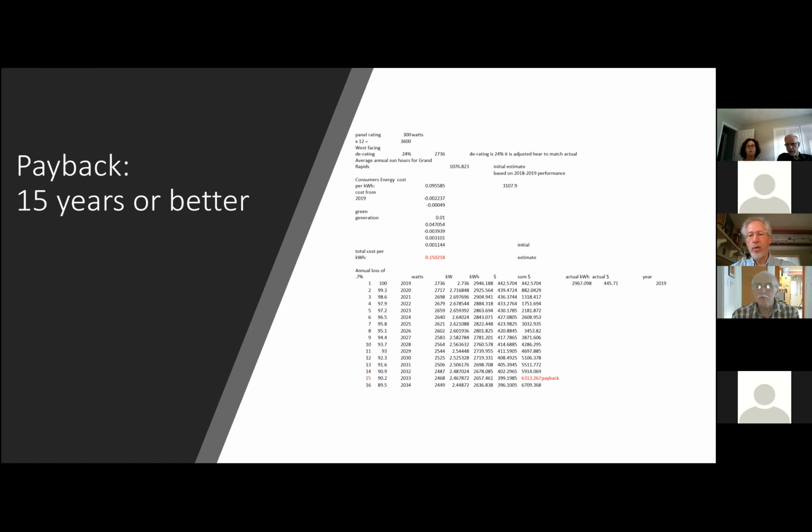A lot of people want to know about that payback time, or when do you break even? I'm saving money every year on my electric bill. When does that annual saving add up to what I spent? So for me, it's 15. Now, if you get a south-facing roof, more than likely, you're going to pay back in less than 10 years.